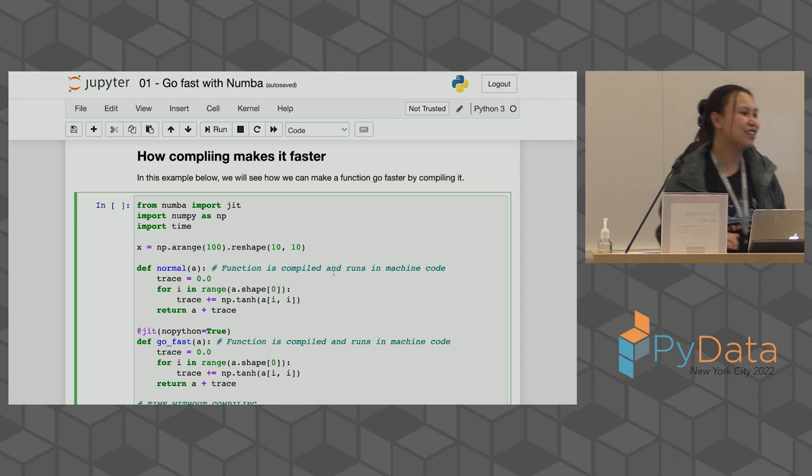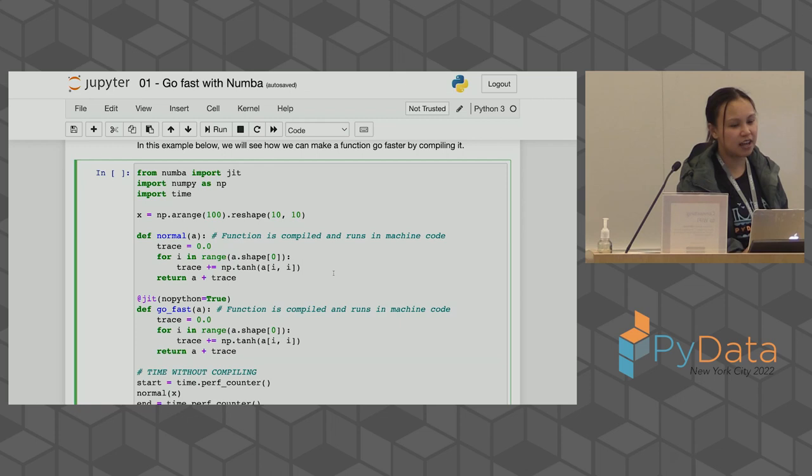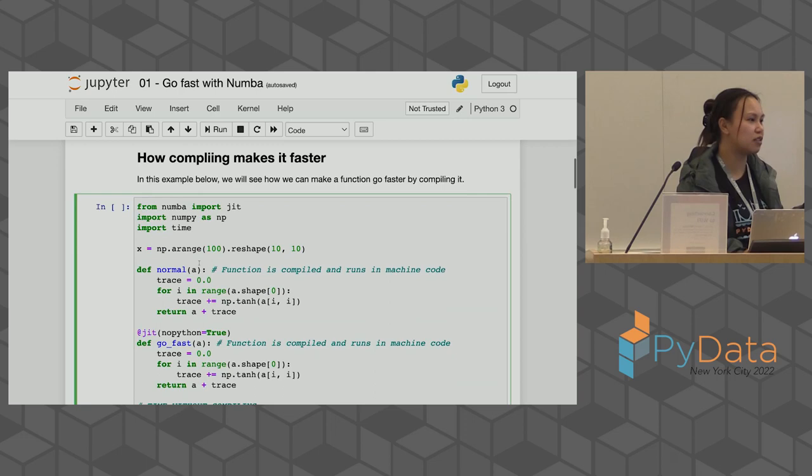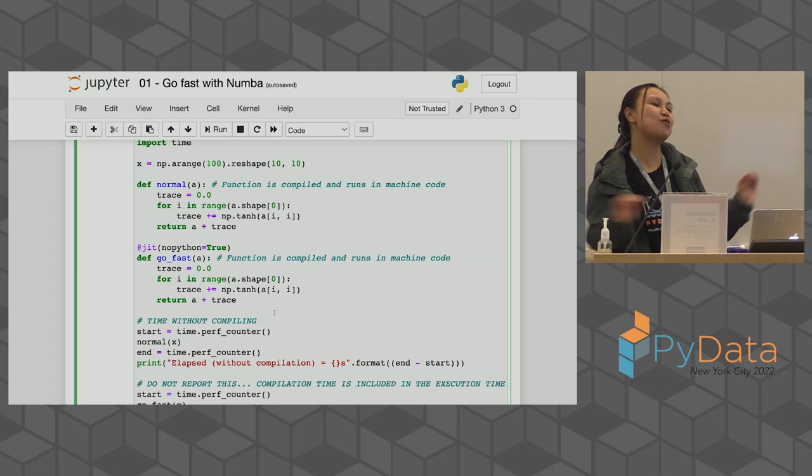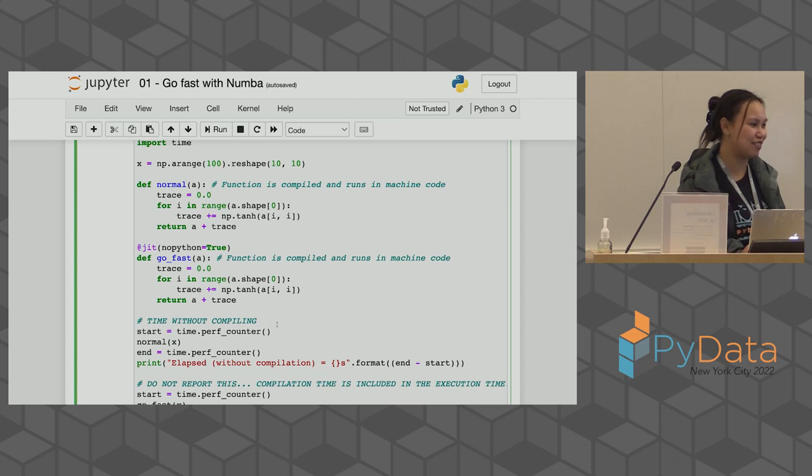This is the 101 example here. So what we have here is a few functions. It's just doing something very, very simple. It's doing a tangent. I forgot what it's called, the tangent of it, some kind of mathematical calculation. So we have the normal one, where we don't use Numba, just vanilla. It's just what it is without the speed boost.